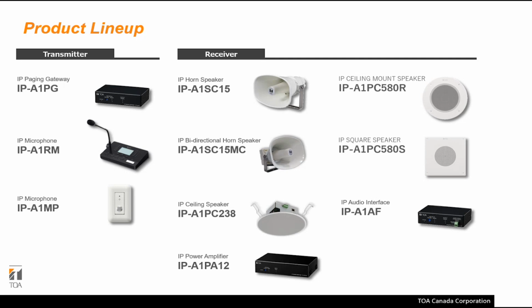So it's based around our PC580 series, the round and the square version. So it is the same speaker, the same good quality paging speaker with the high efficiency of the PC580. So we have a sensitivity of 97 dB, 1 watt, 1 meter, on all of those speakers, so very sensitive and very good efficiency. And we have given them the IP-A1 brain in order to connect to the network.